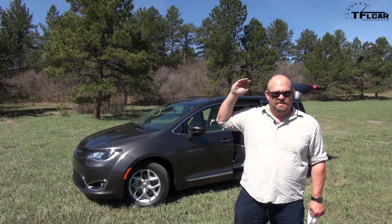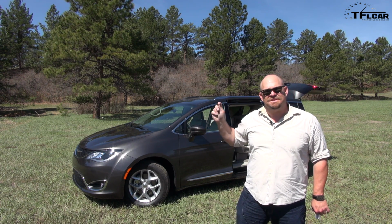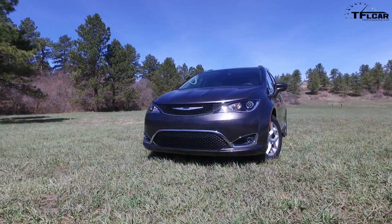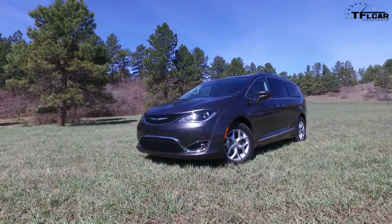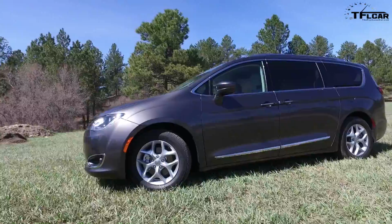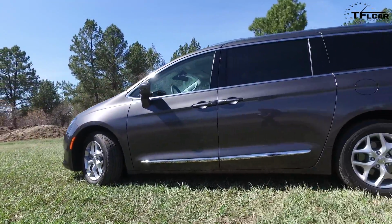It's one step away from being the very top of the line. And as equipped, this one comes at $42,270. Now the base models start, the LX at $28,595. And it goes all the way up to the Limited, which is $42,495. That's their base price for those vehicles, and that is competitive with other vehicles in the segment.